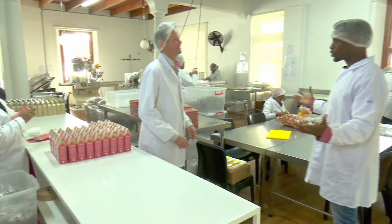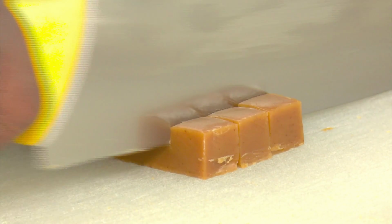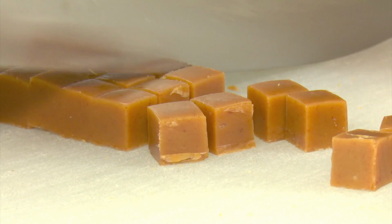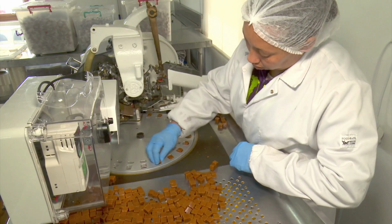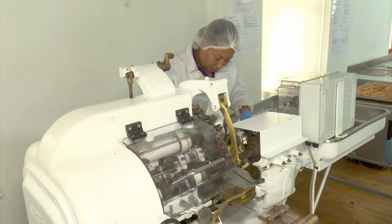This is the dry room where all the packaging happens. So once the toffee's been poured into the pans, it comes in here and we wait for it to set. And then we start to cut it, and then once it's been cut into little blocks, we separate them, and then it goes on to our 2 toffee wrapping machines.